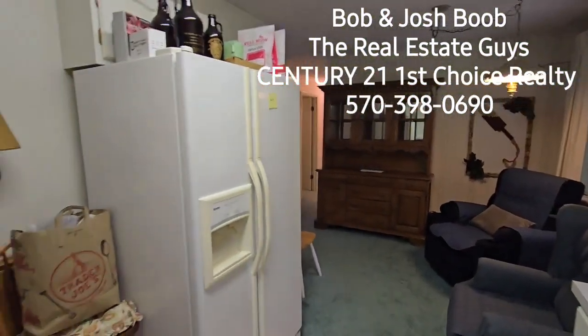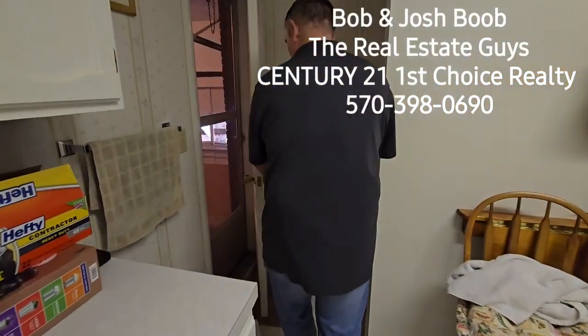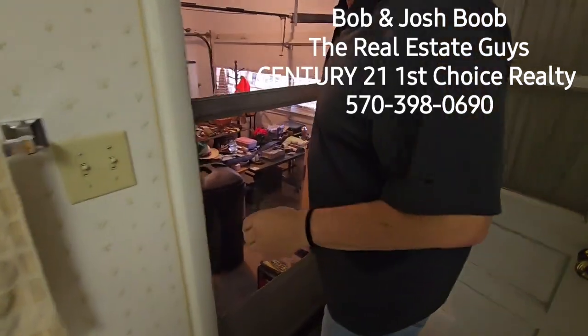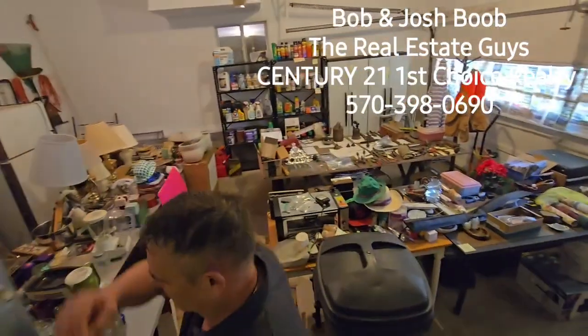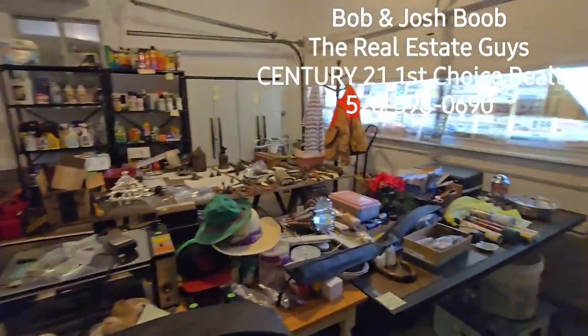Do you want to hit the bedrooms this way, or which way do you want to go? Garage? We'll show them the garage. Because remember, Josh, this has 2 garages. So this is not the same garage we just showed you. Be careful you don't fall on the steps.